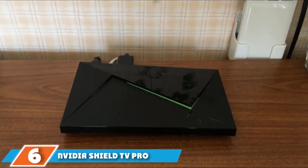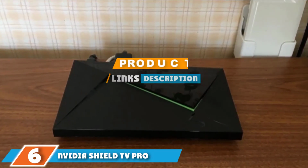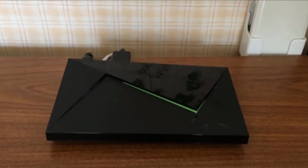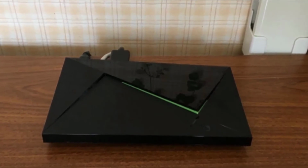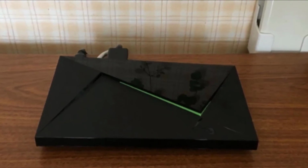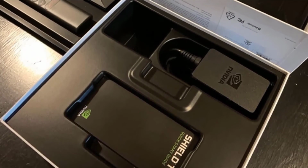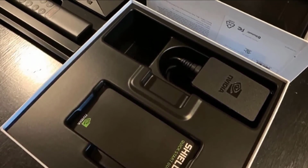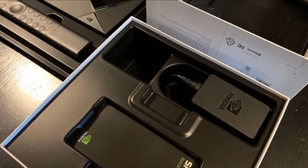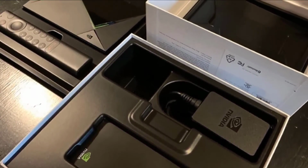The number 6 position is dominated by NVIDIA Shield TV Pro. Most of the products in this list are squarely focused on streaming video, but despite the TV in its name, the NVIDIA Shield TV Pro takes a different approach. The device features 4K resolution and HDR streaming capabilities based on the Android TV platform, but at its heart, the Shield TV Pro is designed with gamers in mind. More than 200 games are available to play via Android TV, with many exclusive to the Shield TV. If you are a PC gamer, the ability to stream PC games to your Shield TV while you kick back on the couch makes it an even more attractive option.